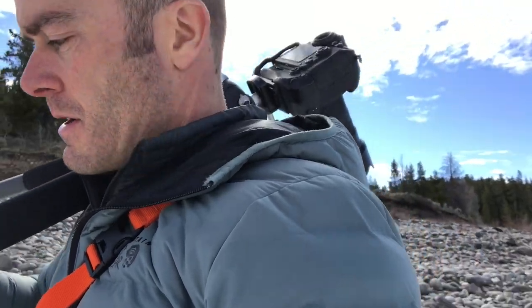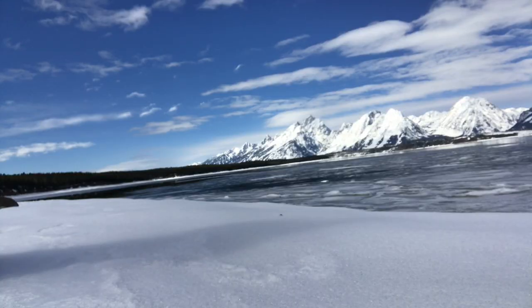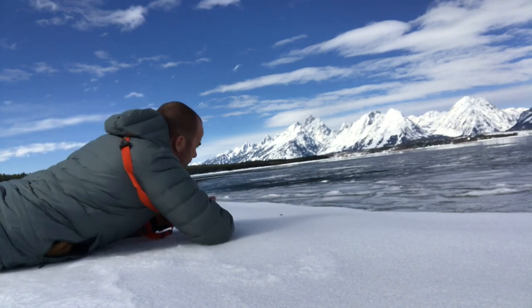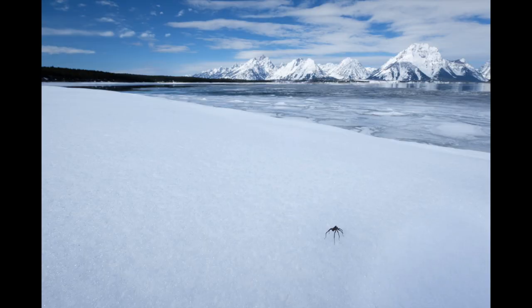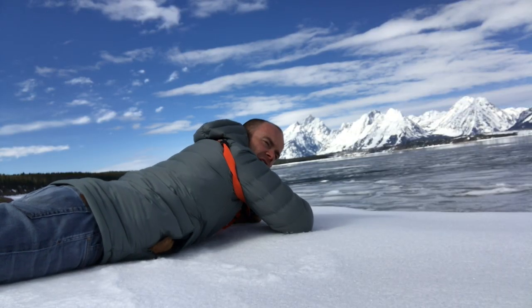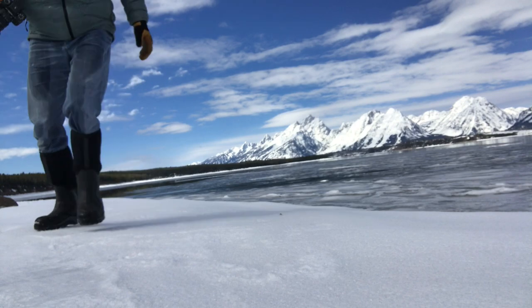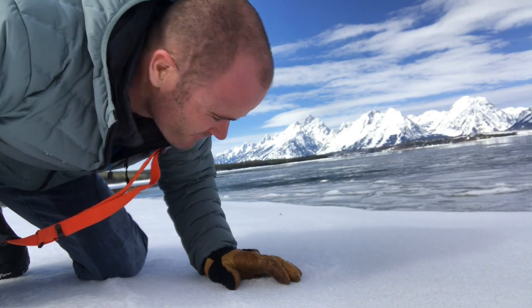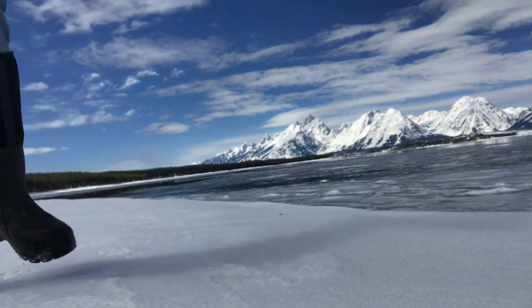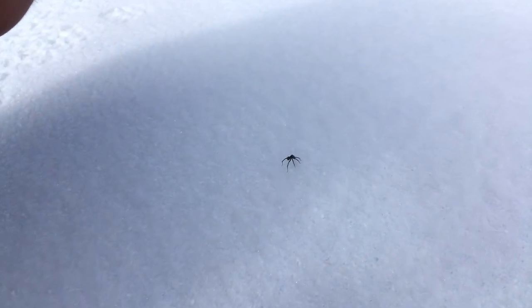Ooh, there's a spider on the snow. I'm gonna try and get really close to the spider with my super wide angle lens. It's very odd. All right, I think I about worked that subject as much as I could. He's pretty cool though. Weird, huh?